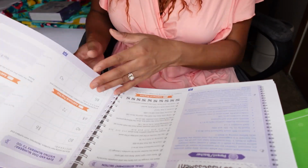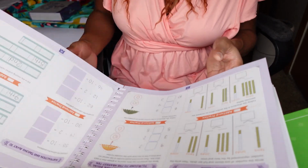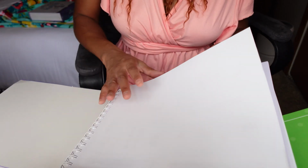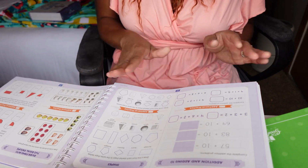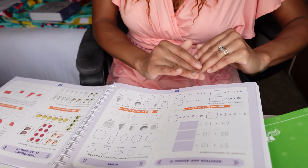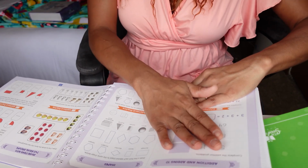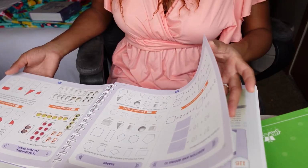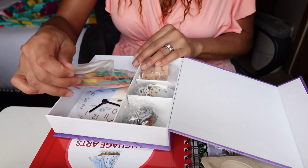So here is the course assessment. Everything that they expect you to either have mastered. This is additional practice at the end of each assessment. So this is basically the same concepts. So if they get it wrong up here, then they have the chance to redeem themselves down here. So love that.